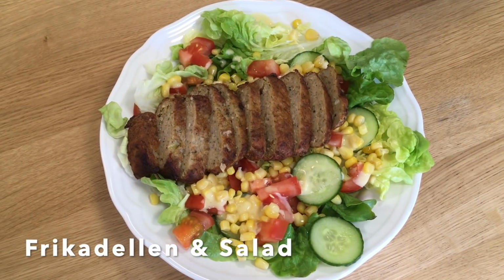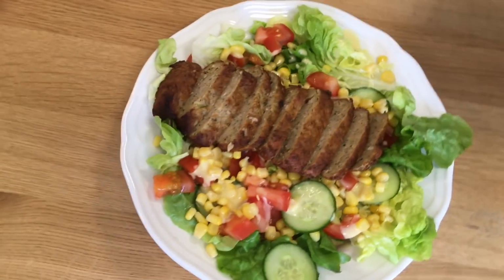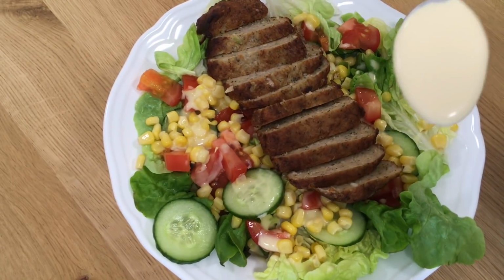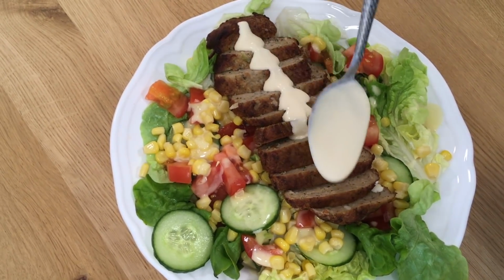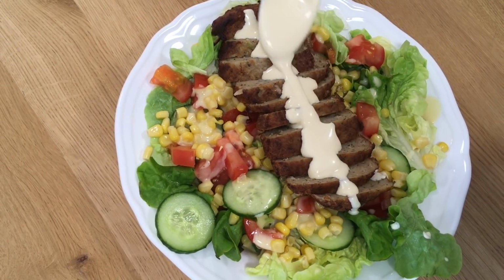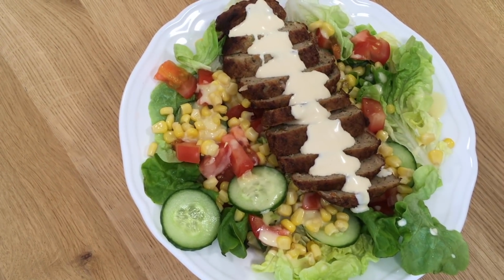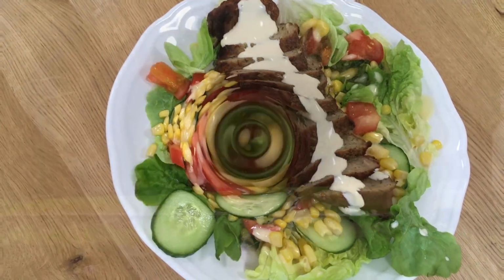It's Tuesday night. Here is tonight's supper. This is frikadellen. These are ready-made German burgers. The nearest thing I could describe them as is like a little meatloaf. And this is a lemon dressing, which goes really well with the pork and the salad. So there it is, frikadellen and salad with a lemon dressing.